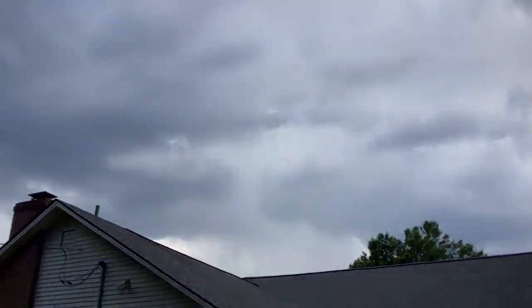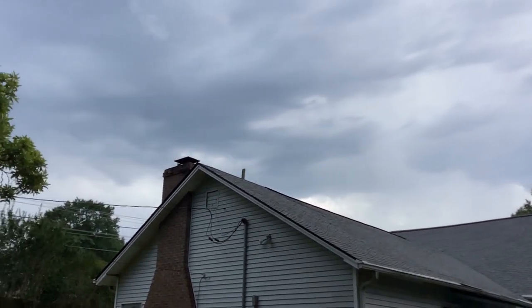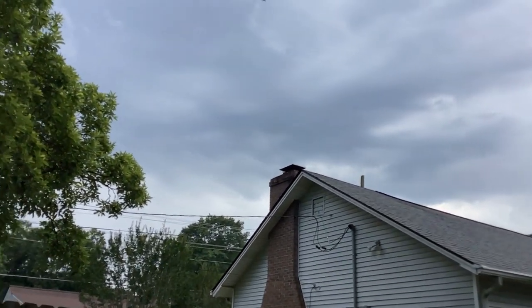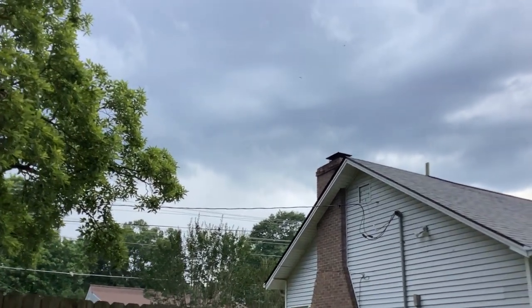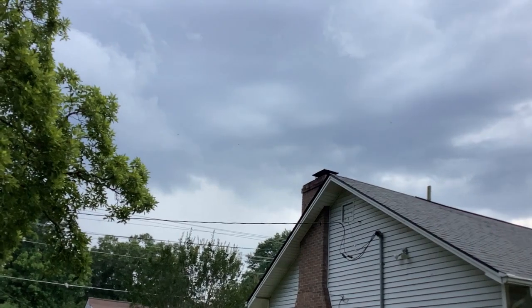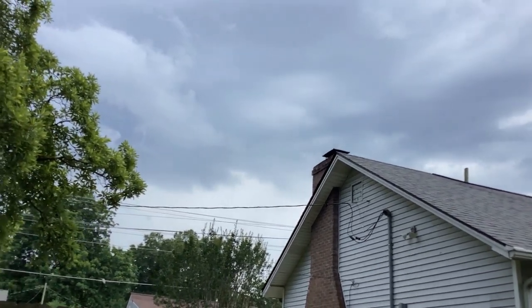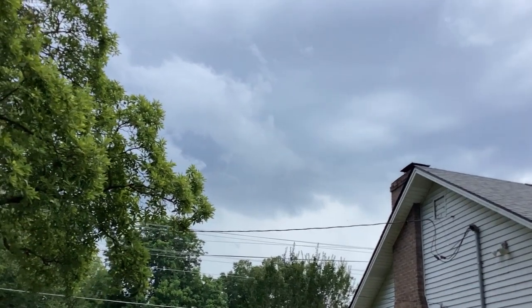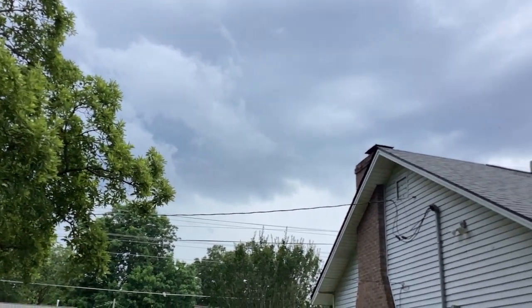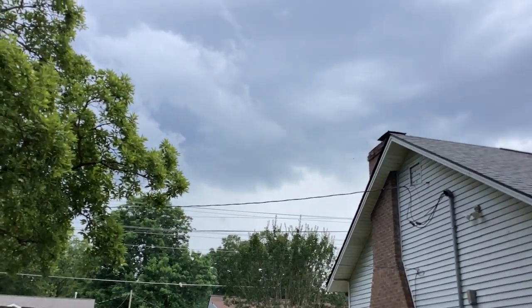So here's the clouds. Yeah, that looks more ominous on film than it actually does in person. It's not that dark out here. The birds are flying away. Once their babies are grown and gone, they go to the river, which is right down the street. But then we don't really see them after that. So that's probably where they're flying to right now because that's the river direction.